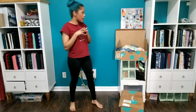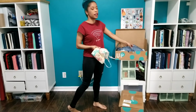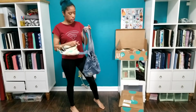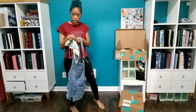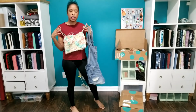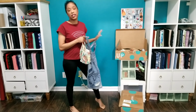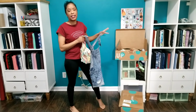Hey guys, so I'm just going to show you these things in outfits of how I would wear them, as long as I actually have outfits to wear. So the first thing I got were these overall shorts and then this crop top. I'll show you what that looks like on and how I'll wear it. Hopefully everything fits. I know some of this stuff I've actually tried on and it doesn't fit, but since I do sew, I can alter it to fix it so that it does fit me. But we'll see what things are and how they look on me.